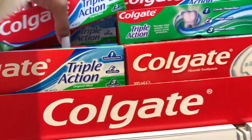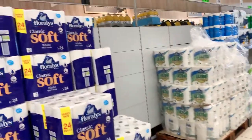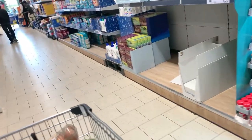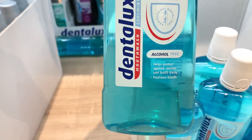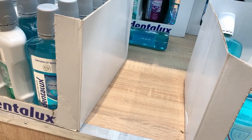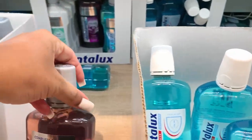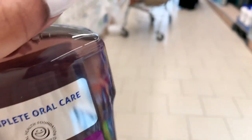So let's get some toothpaste, which is 98p, and we're gonna get two of those. Oh my gosh, my trolley is super full right now. Oh my goodness. Wow. They also have mouthwash, alcohol free, it's 45p. It's called Dentalux. So I mean, it is cheaper than Listerine, but probably we can try the one back here. Total 10 in 1. Let's try this one, it's cheap, so I mean, why not, right?